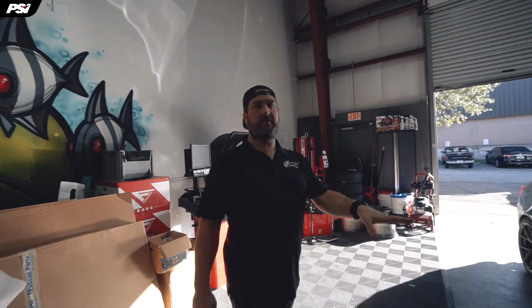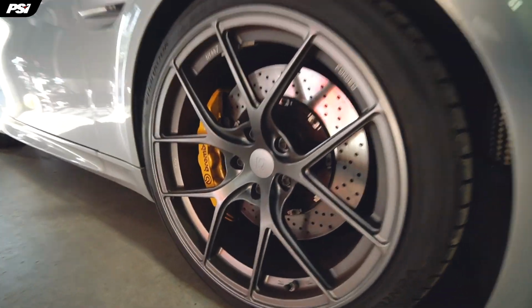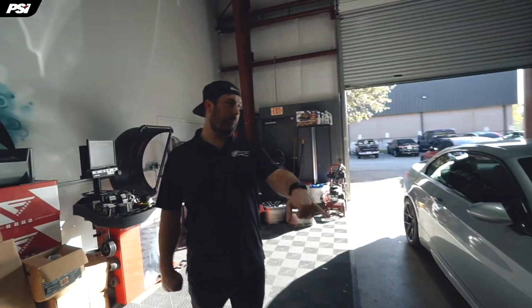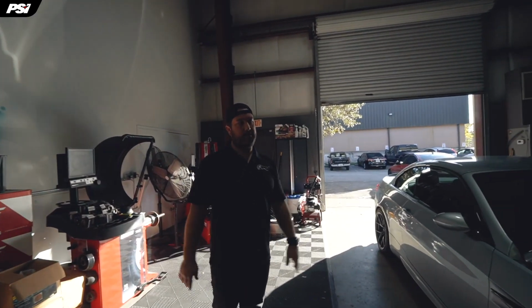So this has the Titan 7 TS5s on it. It's a great wheel, fully forged. It's paired with the Brembo GT kit. Pretty much this car is the best you can get. And there's a Vorsteiner front bumper, ESS kit, all of this. I mean, this is what you can expect when you get done with the maintenance. This is all the fun items that you can add to the S65 M3.